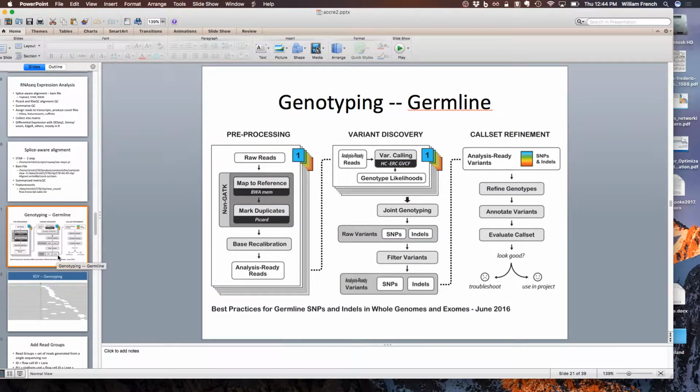Okay, I'll try and go through this relatively quickly. So, genotyping. This is the best practices from GATK, or Genome Analysis Toolkit, which is written at the Broad. Their webpage will be up later. Please go there. I'm just going to go through these steps pretty quickly, but there's a tremendous amount of information there. Their website and their tutorials are incredibly helpful, and I can't recommend them enough.